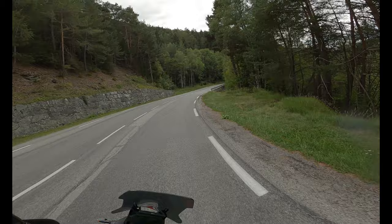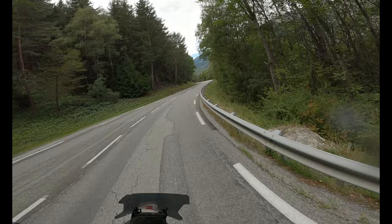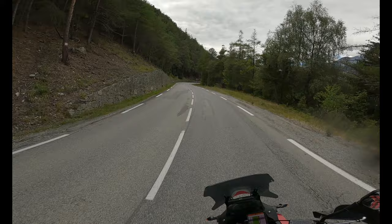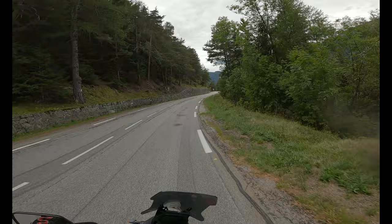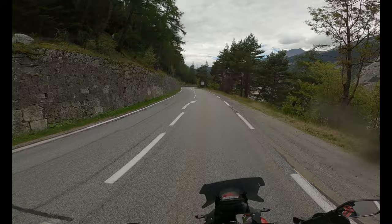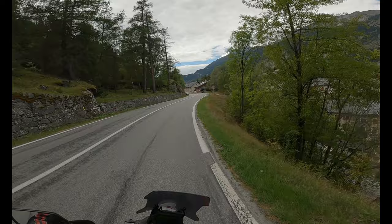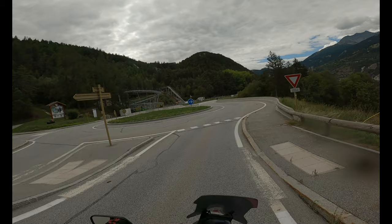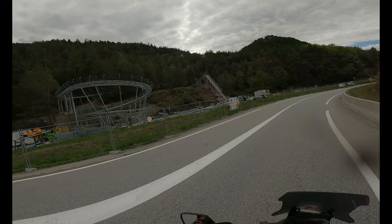Enjoying a bit of lovely road, heading towards, forget where we're heading towards now, it was Saint-Michel de Maria. Yeah, a few little bumps in it, but the road generally has been really nice, sweeping bends and a bit of an amusement ride there, getting built, or is built, and doesn't finish anywhere in particular.